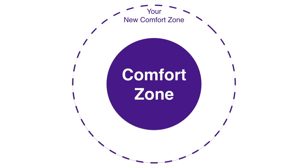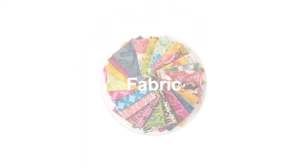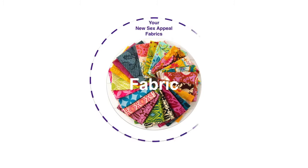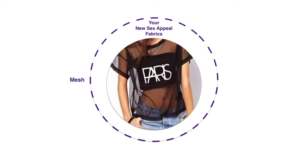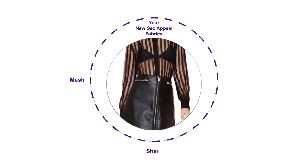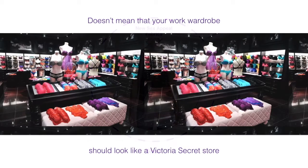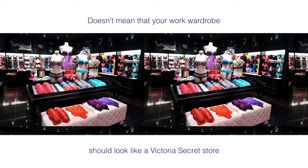So the first boundary line that needs to be drawn is the fabrics that you use in your wardrobe. So we need to redraw that boundary line. You're going to need to add fabrics like mesh, sheer materials, and lace. Now, don't worry, this doesn't mean that your work wardrobe should look like a Victoria's Secret store, okay? But they do include some similar fabrics, such as the lace and the sheer and the mesh. I will admit that.